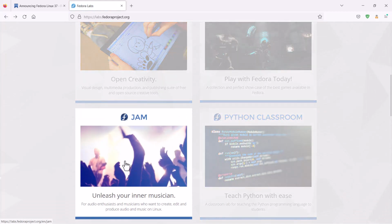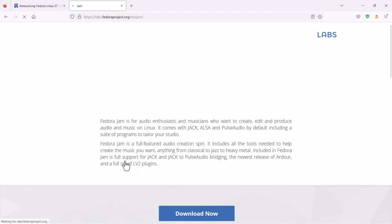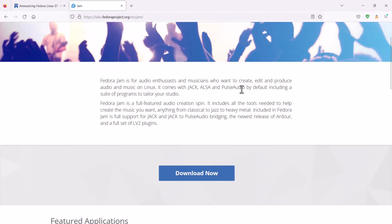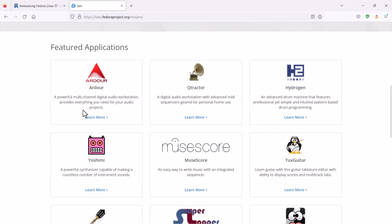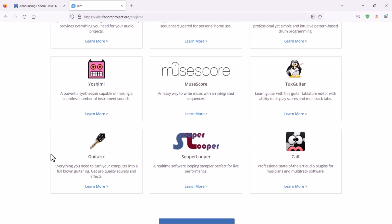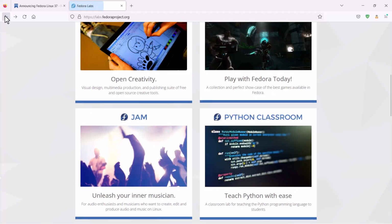And also this is the gem. You can see this is for the audio enthusiast, and the audio tools are pre-installed here. You can see some audio tools. This is a great tool, Audacity, and all these, Hydrogen. And you get Tux Guitar and Guitarix, you can see. So all the music tools you are getting here.